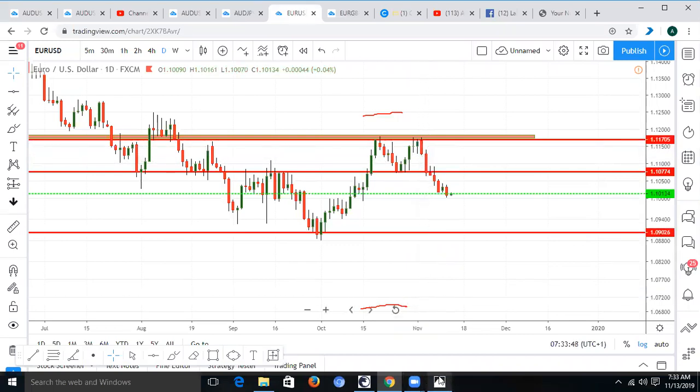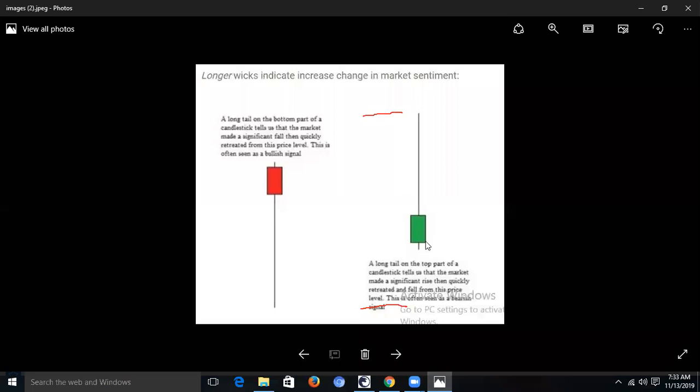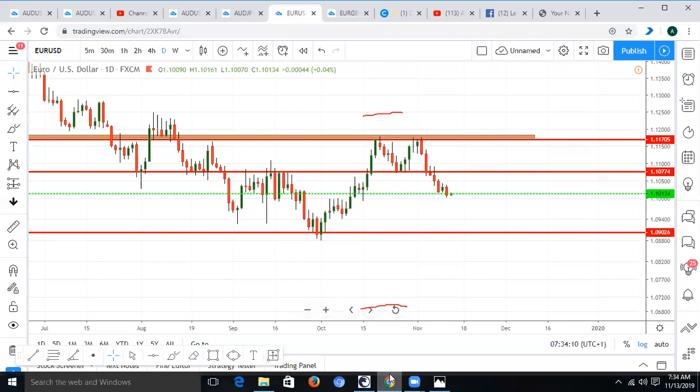So watch out for something like this on a zone. It could even be green. This one too could be red, but they all mean the same. This can appear on the support zone. If this appears on the support zones, it means that price is about to turn towards the upside. So you'll be looking out for a buy.